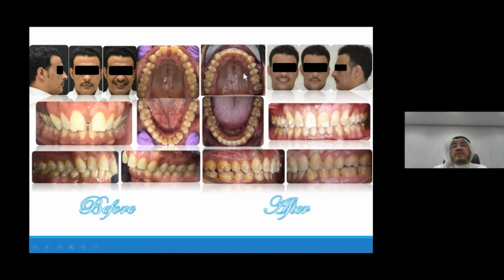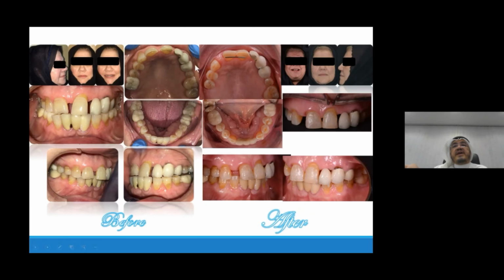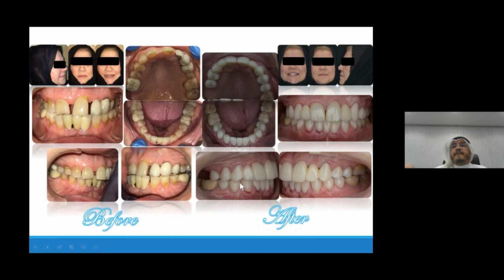But as I told you, if you think it has complications, consider fixed appliance, which has the same complications, and we have to augment it and help it by additional mechanics like class 2, mini screw, and others. This is an interdisciplinary case. Patient had a missing lateral. We had to move the central and create space for the lateral. And this is the patient after treatment, before and after. So he's very happy with the results.